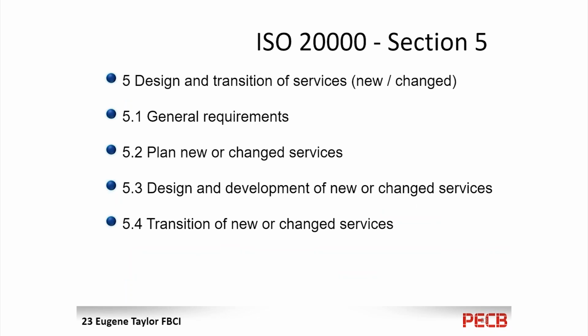It's the meat of everything, really, because that is the cyclical stuff. That's the plan. So everything that's in there needs to go through a cycle when you do the next four sections. Right, so you've now got design and transition of service. This is new or changed services, by the way. So there are general requirements. Again, they have these general requirements. Plan new or changed services. You've got to have a plan. They tell you what you've got to have in the plan. Design and development of new or changed services. They tell you what you've got to do in terms of your, these are processes, by the way. So section 5 to section 9 are all processes. So in your processes, you've got to have all these things.